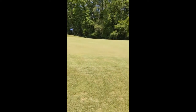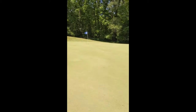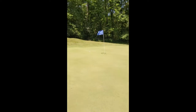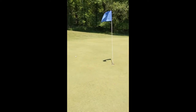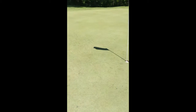So I don't know what it is. Maybe it's because I'm videotaping myself and I have to toe the line here, but I just hit that 60-degree wedge from about 63 yards to, looks like about 5 feet. Yeah, 5 feet from the hole. Pretty happy with that shot. I'm gonna go fix my ball mark, and then I'm gonna sink that putt for a birdie.